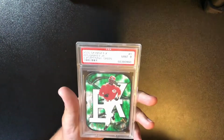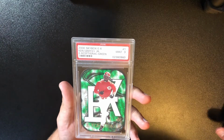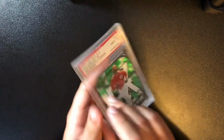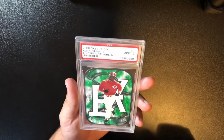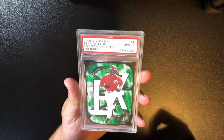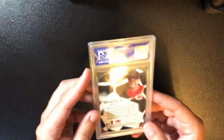And then finally we have a Griffey Exceptional Green. This is numbered out of 999, PSA 9, and I picked this up for $50. Just a cool looking card. Has a lot of that 90s feel. Looks like some of the EX and some of the Skybox cards of the 90s. So just a really cool card.